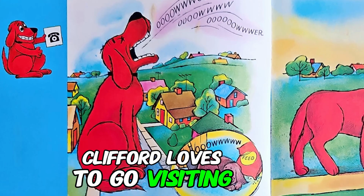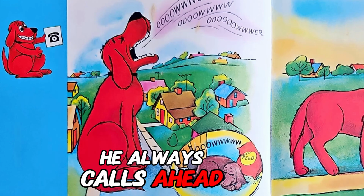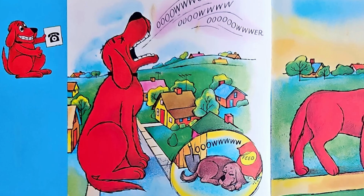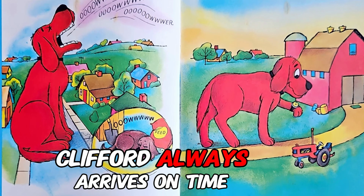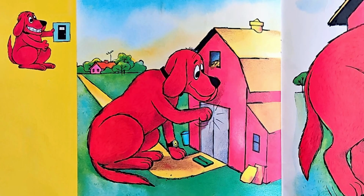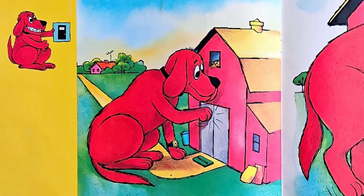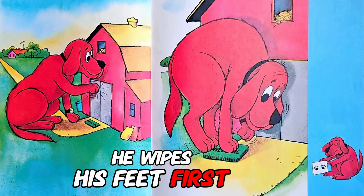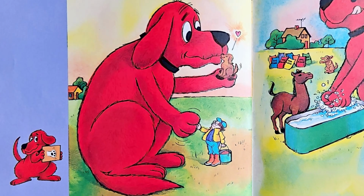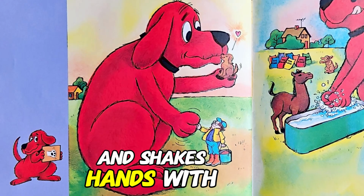Clifford loves to go visiting. When he visits his sister in the country, he always calls ahead. Clifford always arrives on time. He knocks on the door before he enters. He wipes his feet first. Clifford kisses his sister and shakes hands with her friend.